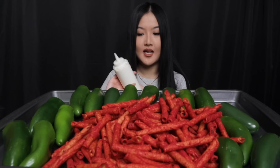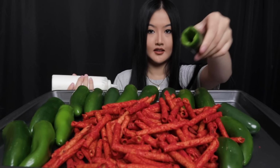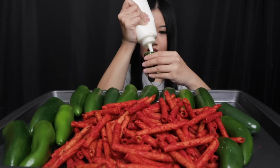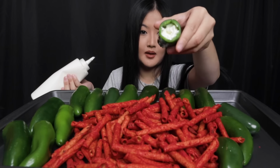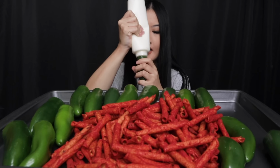Cutting the jalapenos and hollowing them out was a lot harder than I thought it was. I was just scared of cutting myself. Now onto the fun part, we're gonna squeeze some cream cheese in these babies. Alright. Is this enough cream cheese? No idea. I'm filling it up like that much. Turning around, it has to be even.